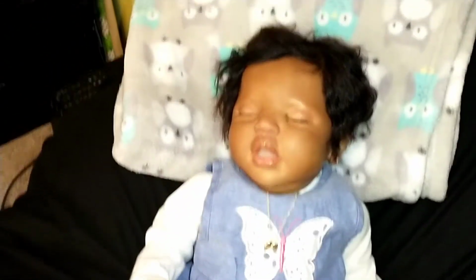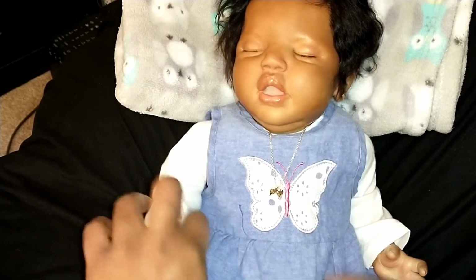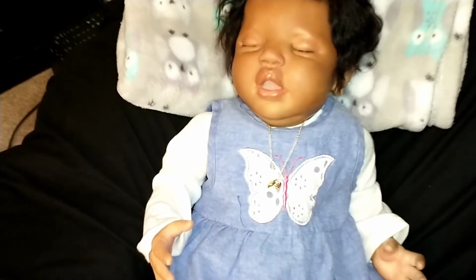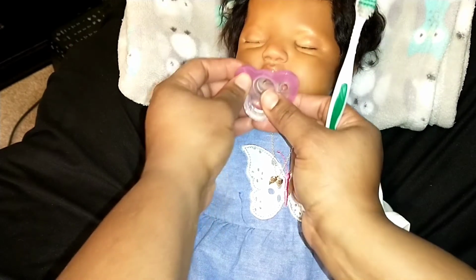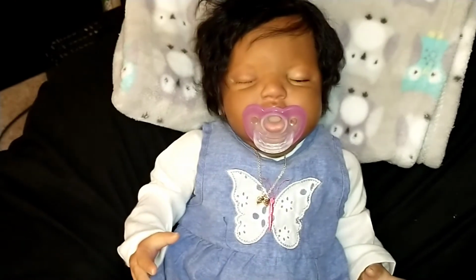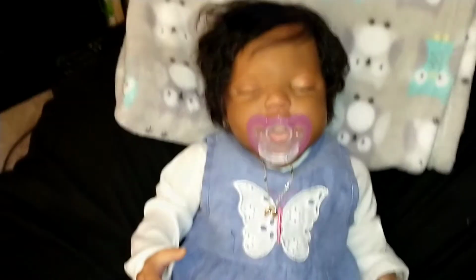Yeah. So this is her. Let me pull you back up here. And now I'm just gonna brush her hair with some water. She likes to get a little fussy when I brush her hair, so I'm going to put her paci in. And maybe she will. Yes. Oh, give me one second and I'm going to get her all finished up here.